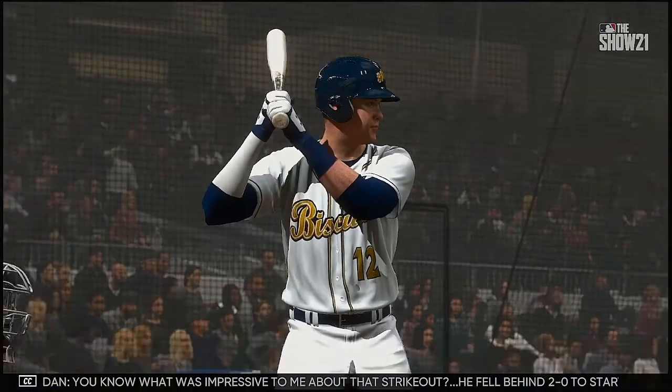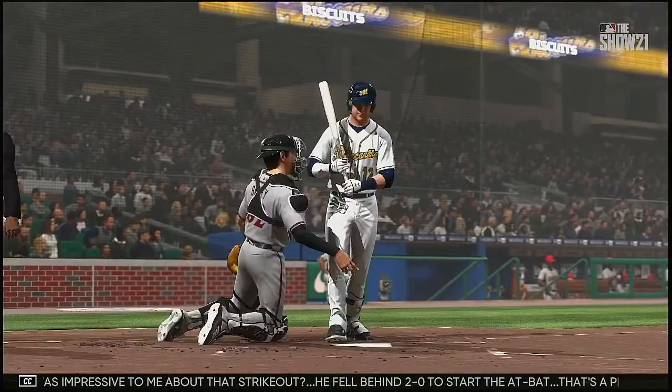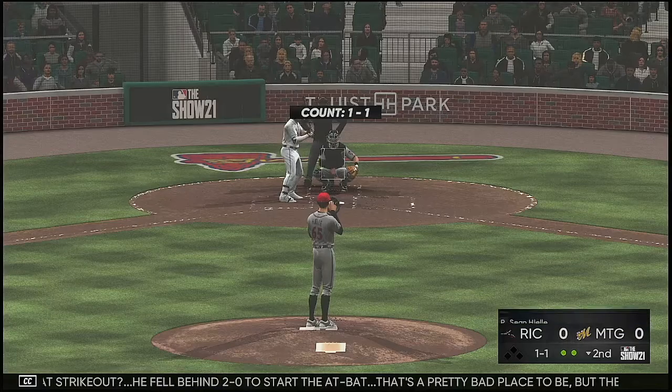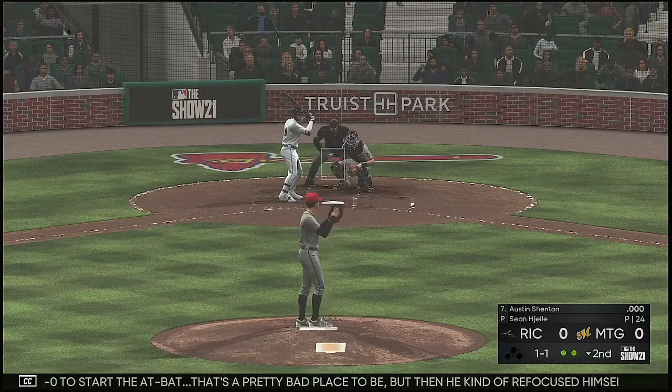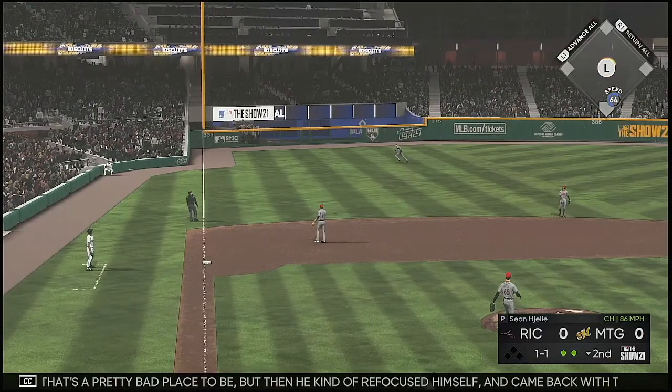You know what was really impressive to me about that strikeout? He fell behind 2-0 to start the at-bat. That's a pretty bad place to be, but then he kind of refocused himself and came right back with three quality pitches in a row to sit him down. That's not easy to do, but now his focus has to hone in on getting ahead on the next guy.